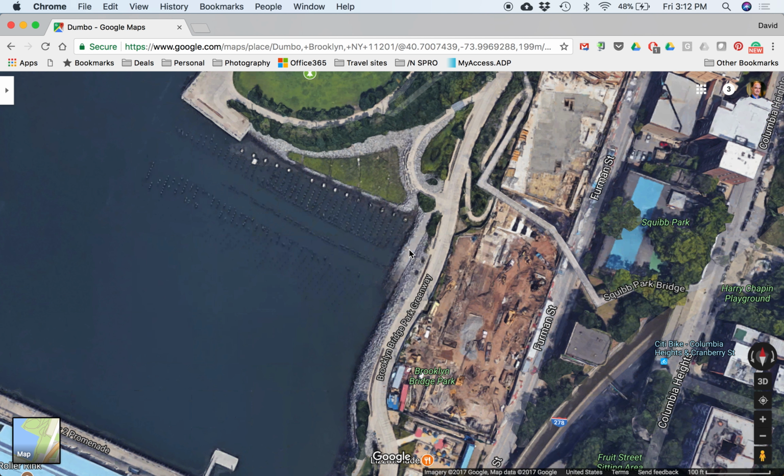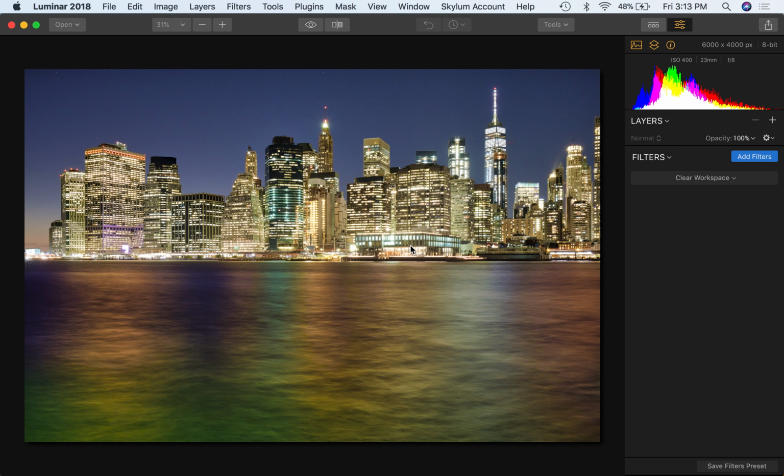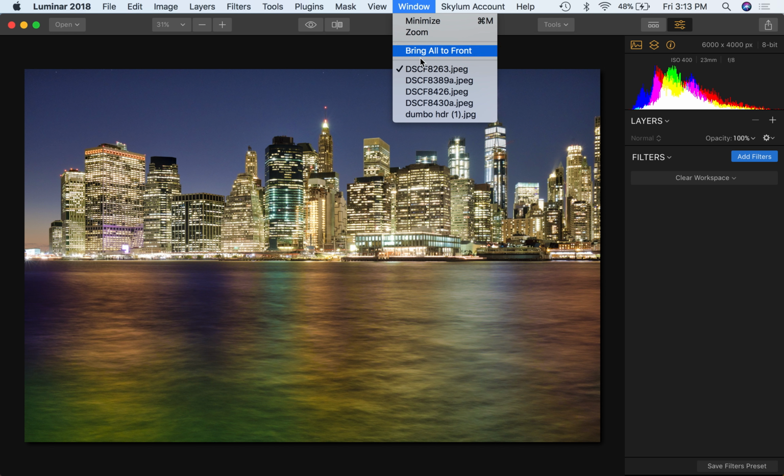And you will find photographers there around sunset. Maybe you'll find them at sunrise too. I haven't tried that. But around sunset, you'll find photographers here taking pictures, and for good reason. Let me shift to another one of my images, and we'll see if I can locate it. Yep.